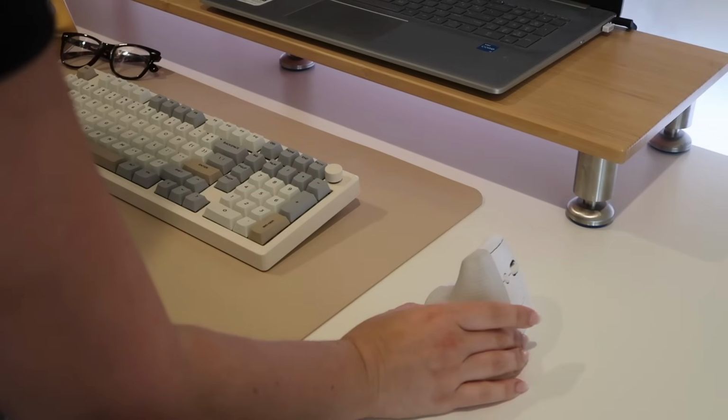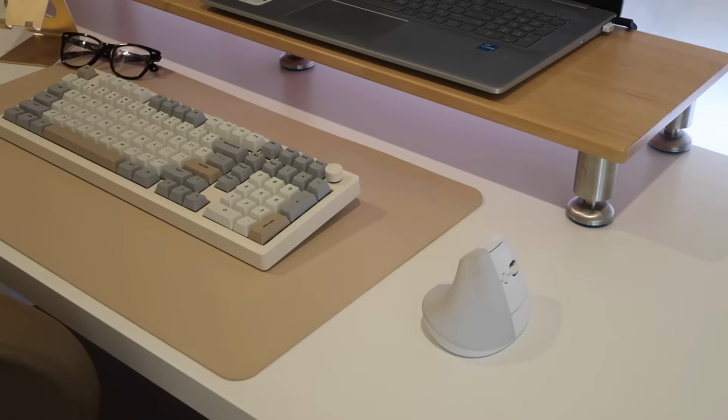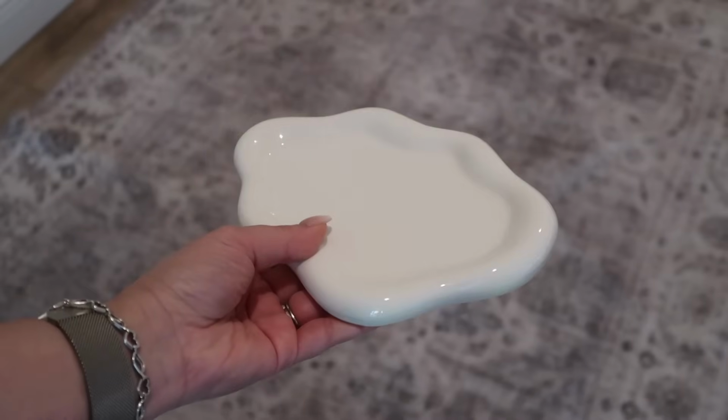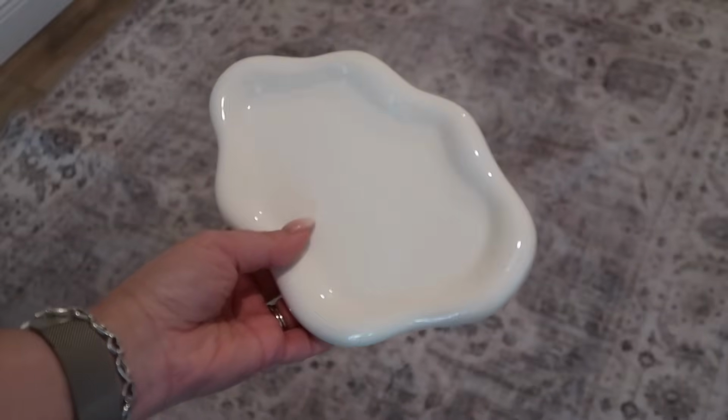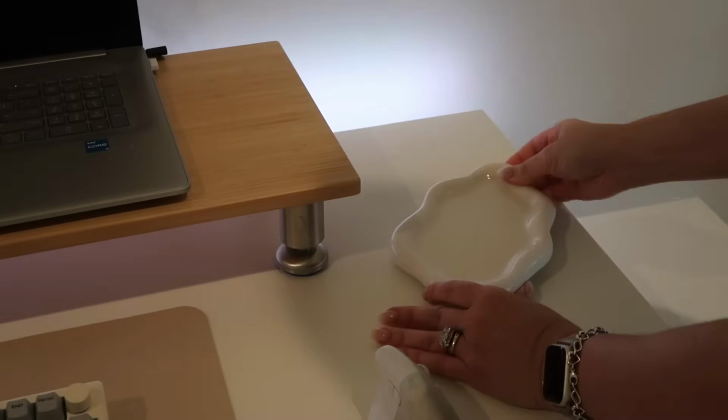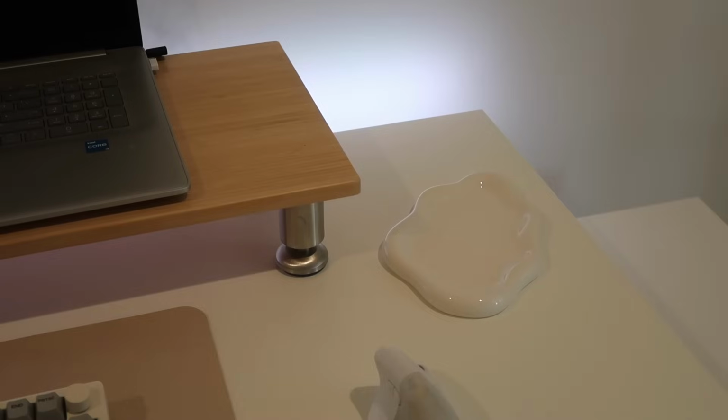Then for my mouse, I went with this Logitech ergonomic mouse, which allows me to have my hand in a more natural position as I'm working. Then I'm going to go in with this very beautiful aesthetic tray that I found off of Amazon, and I'm going to use it on my desk to carry my hand sanitizer, which I always have to have on hand.